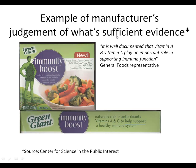All right, so let's get back to this issue of the structure function claims. Remember, after telling you about what's required for health claims and qualified health claims, that it's up to the manufacturers to prove to themselves that there's evidence for their structure function claim. So I'm going to use an example that I got from the Center for Science in the Public Interest, which is sort of a watchdog group that makes sure that manufacturers aren't overstating the nutritional information that's out there. So in their report, they were using this food here as an example.